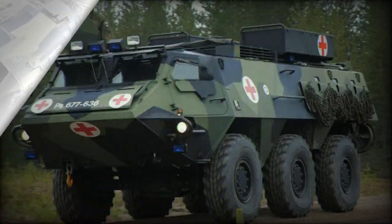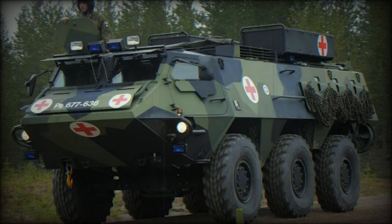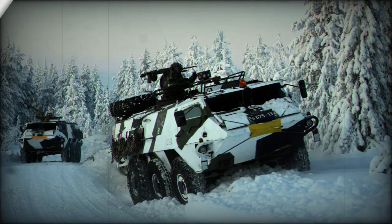At first, all production of the XA 180 was for the Finnish Armed Forces, but since the type proved ideal for operations with United Nations forces, the XA 180s have also been produced for Norwegian, Austrian, Irish, and Swedish troops operating in conflict areas. More than 1,200 APCs of all variants were produced.